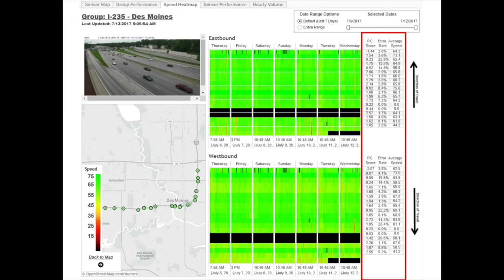Then we also have some scores. We have a PC score, the error rates, and the average speeds. A combination of these is a quick indicator of the quality of the data. The PC score is a mixture of those four measures that I said we calculated error with. The error rate is just how many times we're getting no data, so the little black bands represent that. And the average speed is a quick indicator of whether you're getting 0 speeds that entire time.